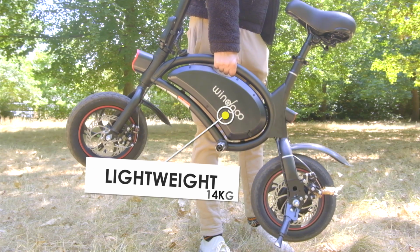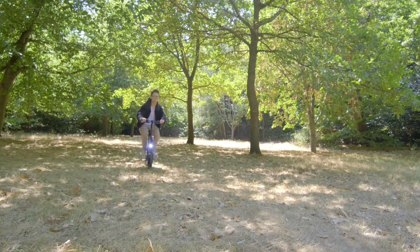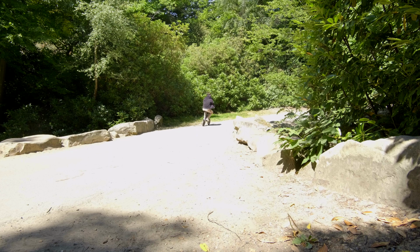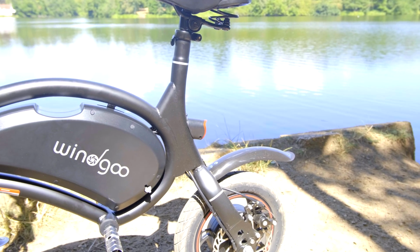When you partner that up with its quick folding design, it makes for an increasingly appealing form of transport to get away from the congestion on the roads, or just simply an affordable, clean way to get from A to B. Now, the bike itself is very easy to use and it doesn't take an expert to navigate its functions.